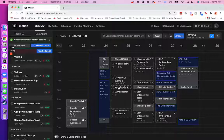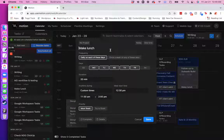But for me, I don't necessarily care all that much when I eat lunch. I know that I want to eat lunch every day. It takes me about 20 minutes. And there is an ideal start time of about 12:30. But really, if I eat anytime between 11:30 and 2, then that's fine. As a priority, I can choose that this is a must finish or a try to finish.